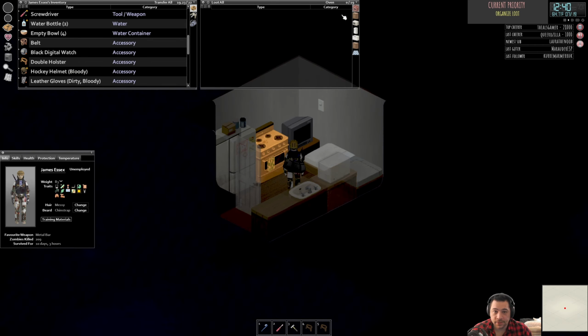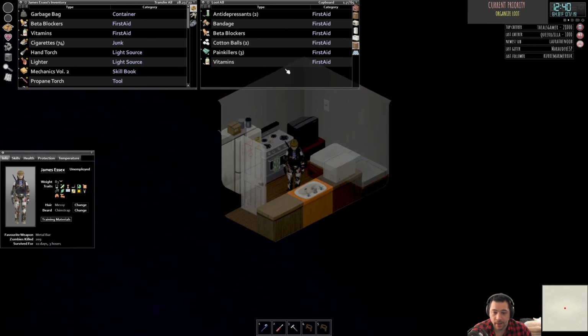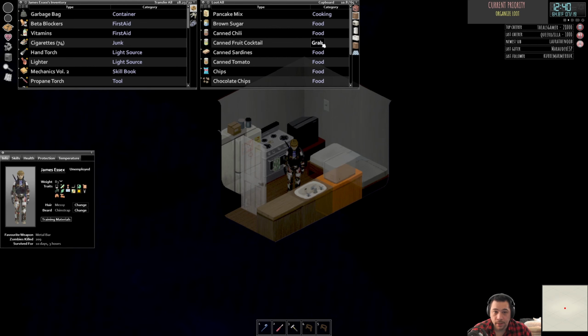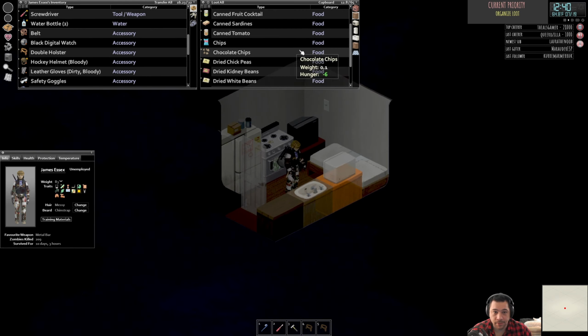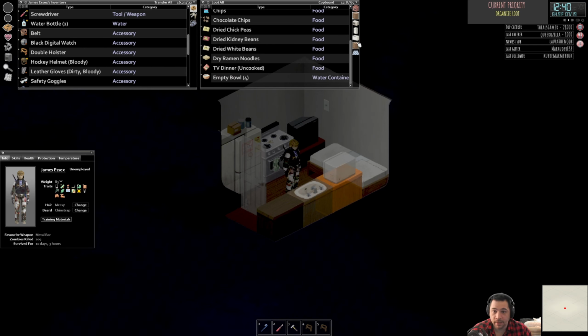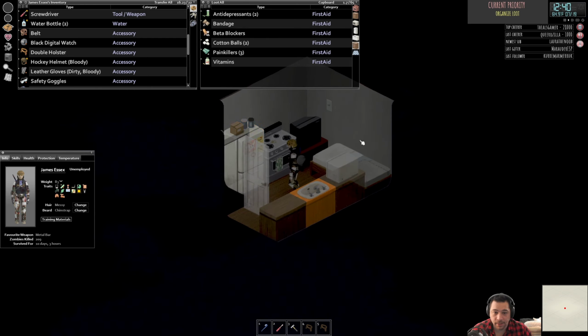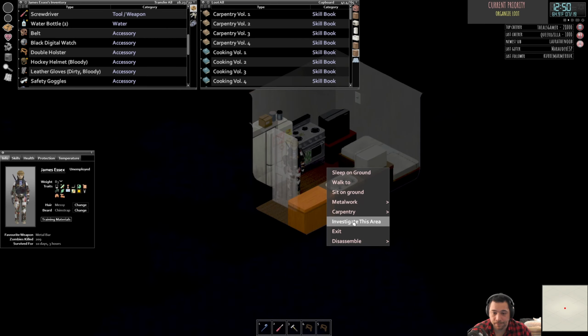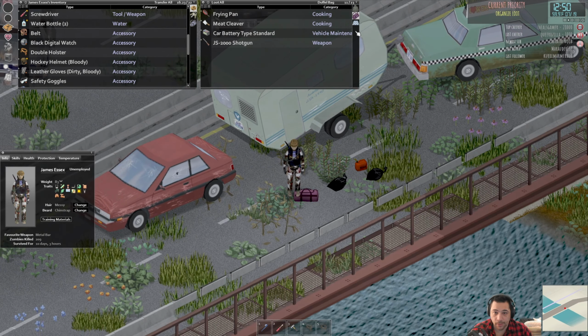So, at the stove, I'm going to put the empty cooking pot, because that's going to be a way, if I can get power running in here, for me to boil water. And put the bowls in the cupboard as well. Might as well. Might have been left behind. Yeah, there is stuff that easily could have been left behind. And you know, I could always go back to the hardware store or look around a little bit more.